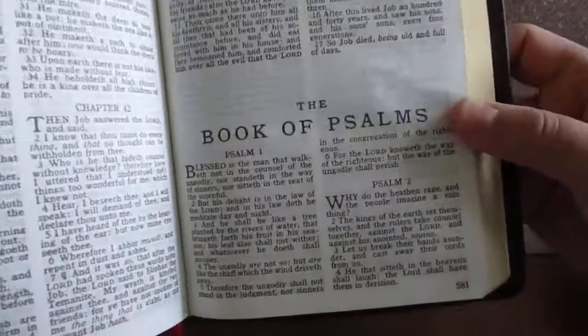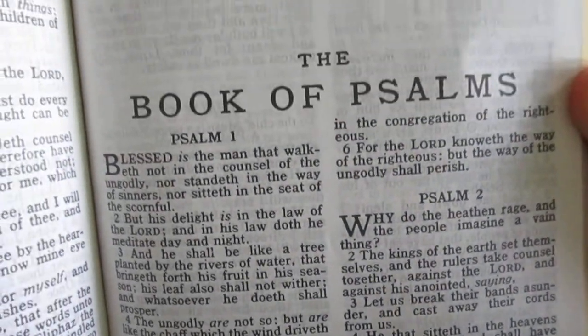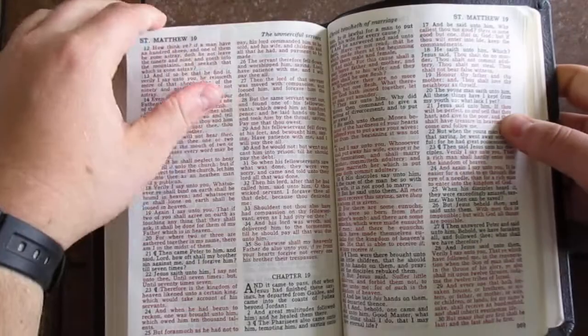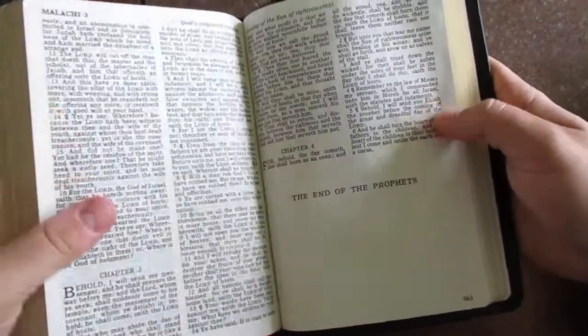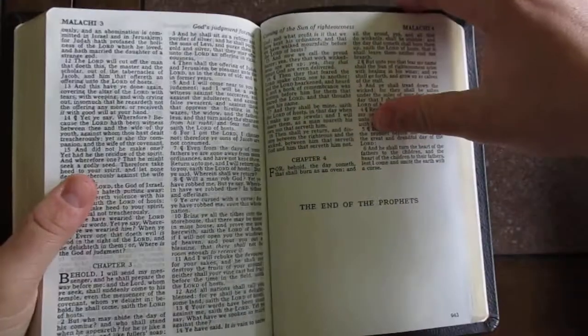There's the book of Psalms. It's a nice looking text. I like it a lot. And I'll flip over to Matthew here so we can get a look at the red letter. And this is how the end of Malachi ends, the end of the prophets.